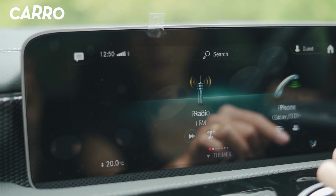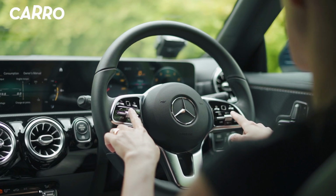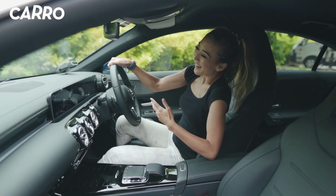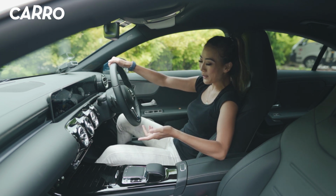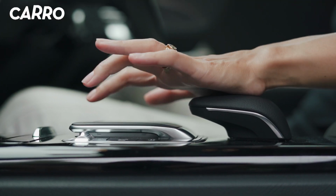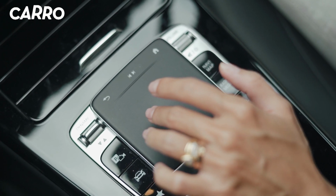And other than that, you can also control your car through the steering wheel. So there's standard buttons and everything. You can make the volume up, volume down. If you're like me and your arms are too short to touch the infotainment system, you can also use the other option, which is to use the touchpad, which also makes scrolling quite easy. I tried it just now. Okay, see, you can scroll.